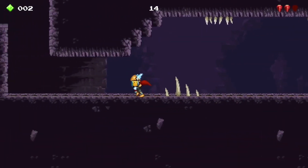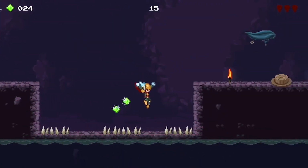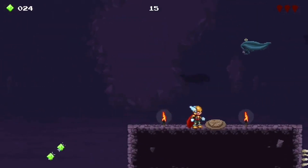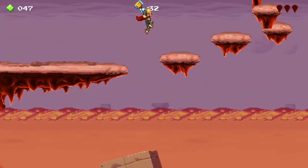Now, during the highlight review, I did bring up one tiny issue with the game. Currently, your heart meter is not visible on screen. However, the developer promised me it will be fixed soon, and overall, it did not affect my experience that much.